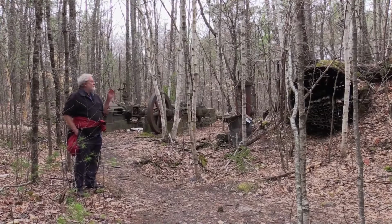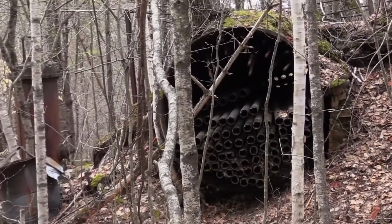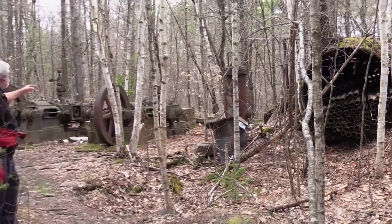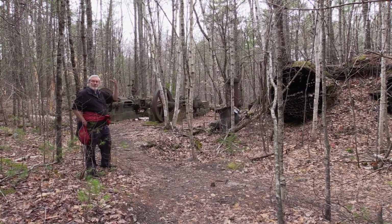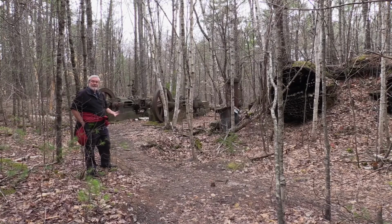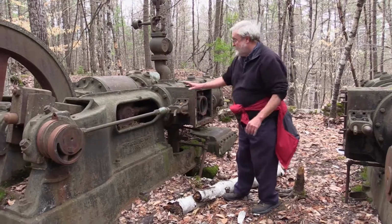And here we are at the remains of the boiler room, and here you can see the two boilers that were heated to produce steam, and the steam was used to operate these steam engines over here and to run a lot of the equipment that powered the tools that created the granite shapes and columns and pilasters and other types of things.